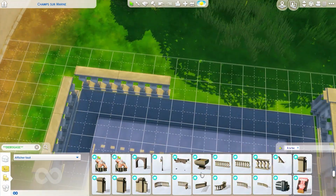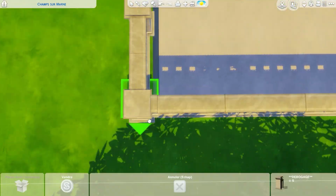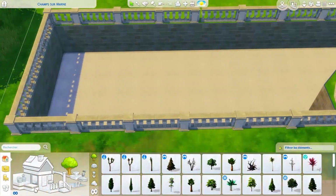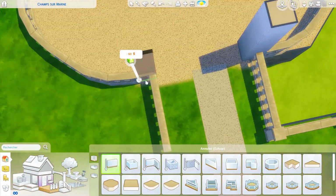Of course, the garden is not as big as the real one and I somehow imagine it. I just took some elements that I saw there, but I do it on my own way for this build. And once again, I'm so sad that we don't have big lots. Like 64 by 64 is way too small.